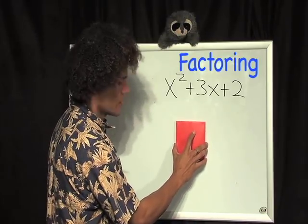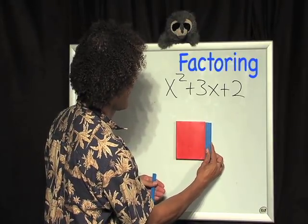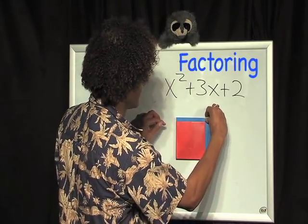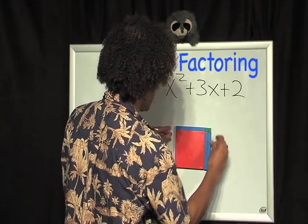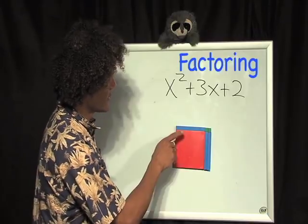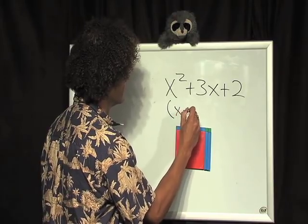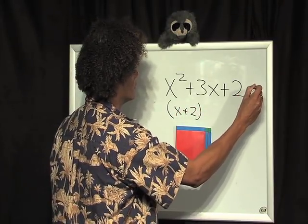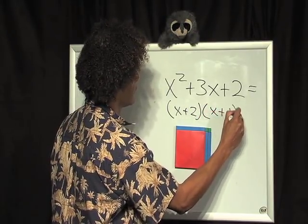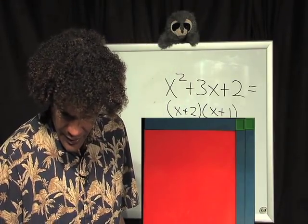So same thing. X squared, 3x, and we're going to pattern it just slightly differently, where the units wind up here on top. Same rectangle, just moved it here. Now, can we describe this rectangle? Can we see that this is x plus 2 across? And it's x plus 1 up? Factored.